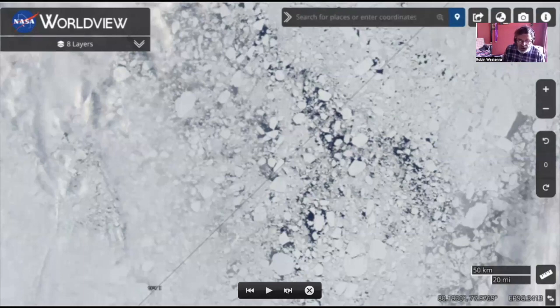So in recent days, satellite pictures from NASA Worldview have shown how ice is breaking up within 20 or so kilometers of the pole. And luckily we have a view of how this looks from the ground.